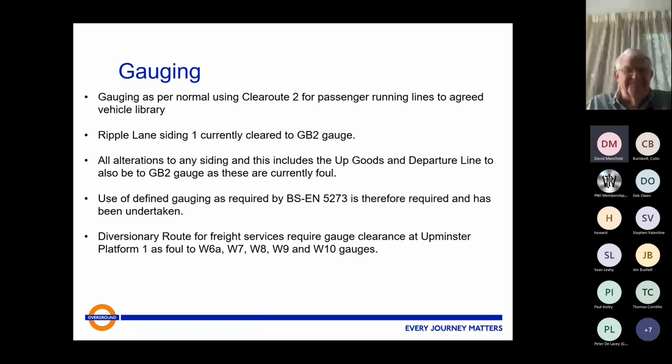The problem with GB2 gauge is you can run it in clear route, but we did actually do defined gauging as required by the BSCN because a lot of the vehicles are in the clear route library, the Continental vehicles. So we did define gauging to make sure that the Continental wagons that are going to run in there would be okay.